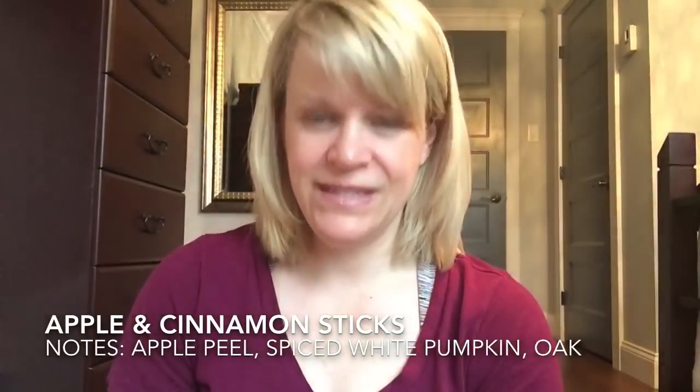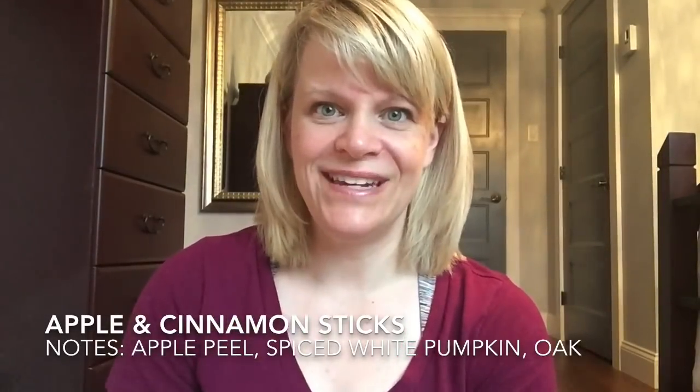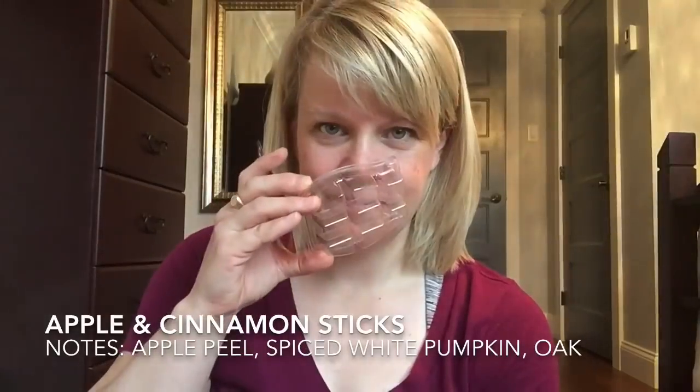Okay, a very strong scent. Very strong. It's a fall scent, and it is apple and cinnamon sticks. Now, I think last week it was in the top 10 list of things that were on. I usually get a top 10 list from my director, and she knows I like them, and this was in the middle of that list.